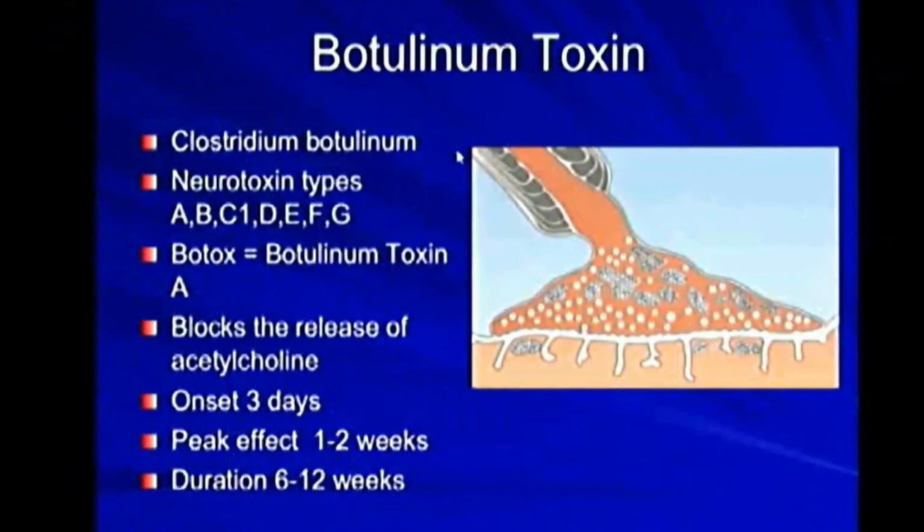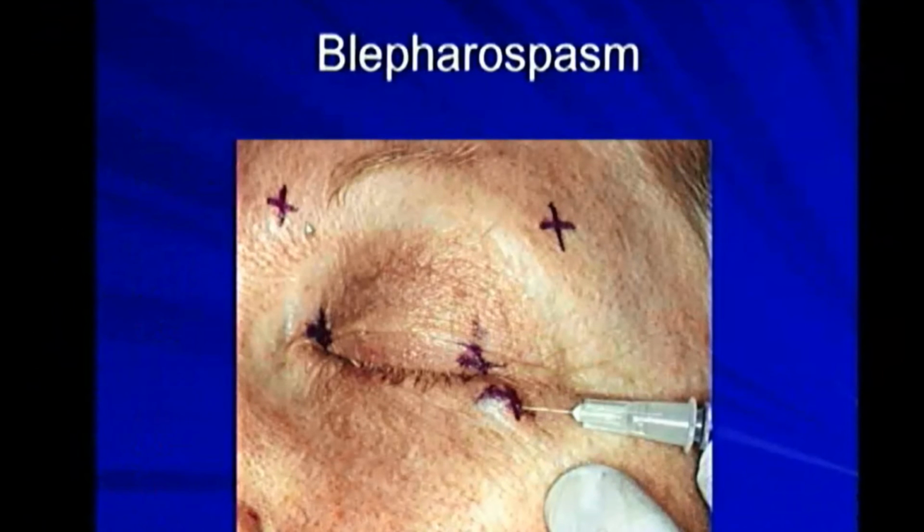How do we treat blepharospasm, hemifacial spasm or post-paralytic spasm? We use Botox injection, and this will block the neuromuscular junction. Typically we use type A botulinum toxin, which blocks the release of acetylcholine. And as you know, it works within 3 days, peaks within 1 to 2 weeks, and the duration is about 6 to 12 weeks. And this is typically the appearance and the site you inject.